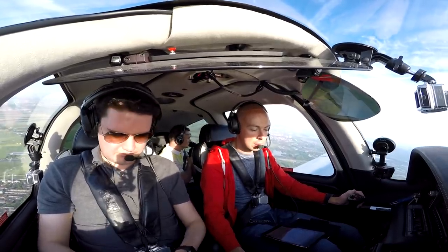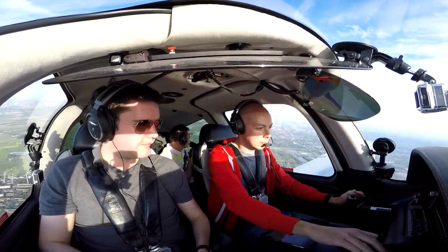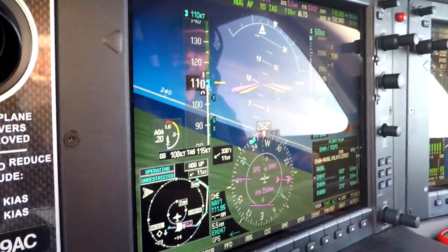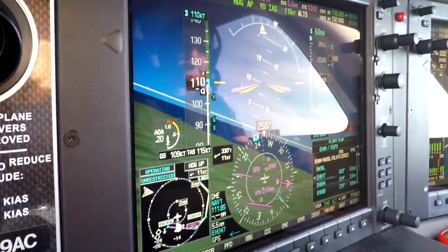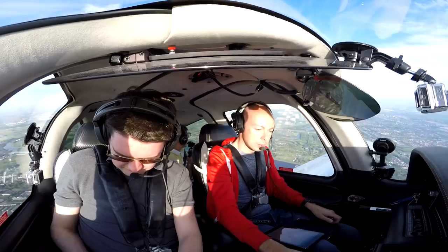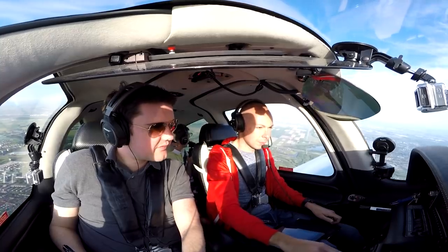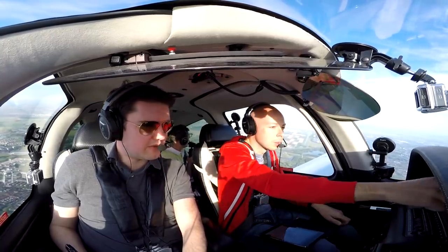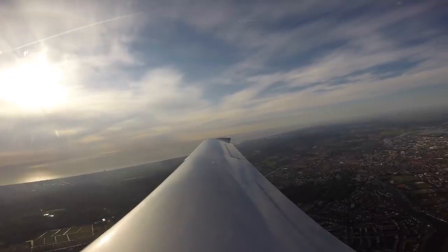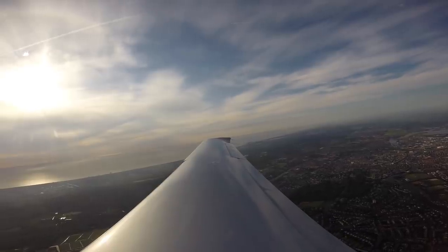November 949 Alpha Charlie, left heading 240. Left heading 240 degrees, 949 Alpha Charlie. November 949 Alpha Charlie, contact departure 121.705. 121.705, 949 Alpha Charlie.